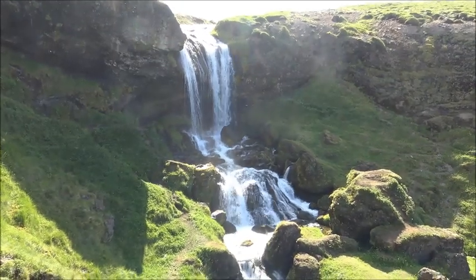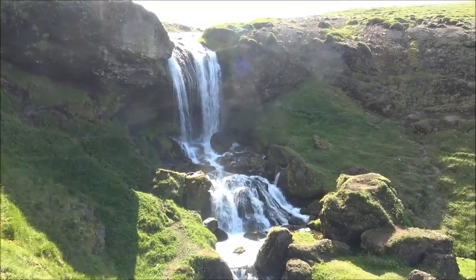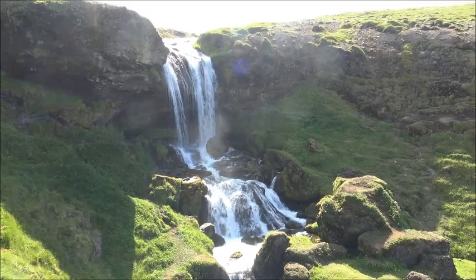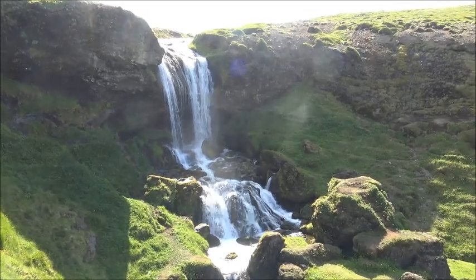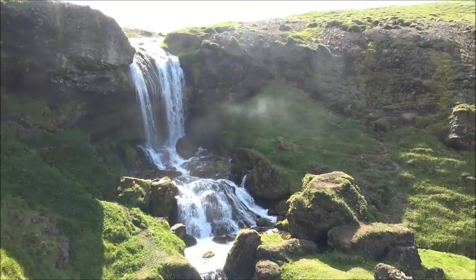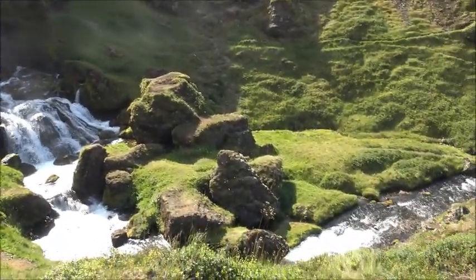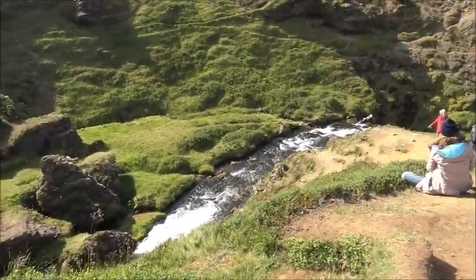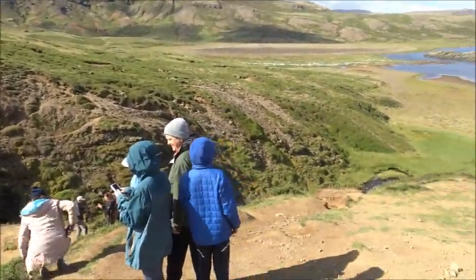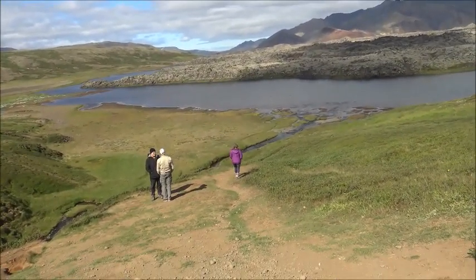This is a waterfall that I don't even know the name of. I just came across it by chance on the road going towards Church Mountain, Paperfest, where we're heading to today. It's a very nice waterfall. It heads down the valley here. A lot of people here today. And a very nice view over in the background as well.